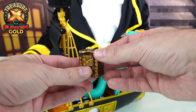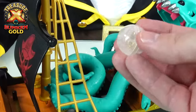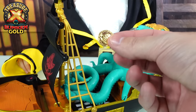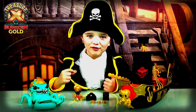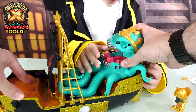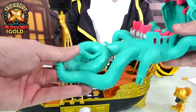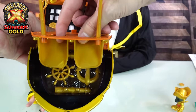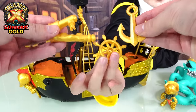What's in the chest? It's gold! Real gold. Yes, real gold. The octopus is an extra toy. How cool! I can't wait to play with it with the playset. Another secret chamber. What's in there? It's more parts for the ship.